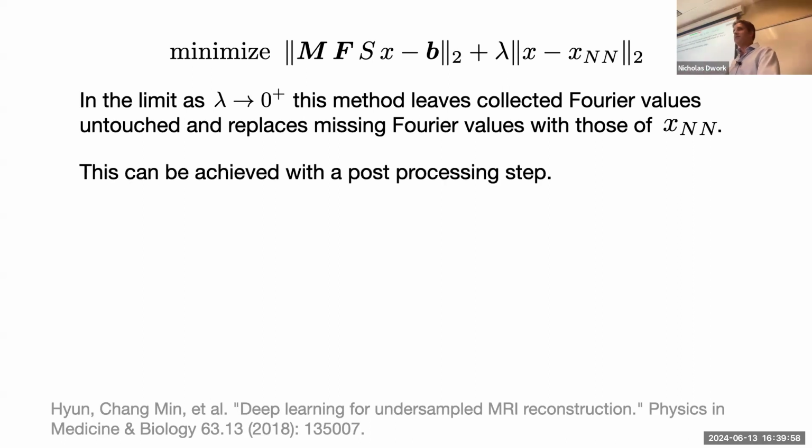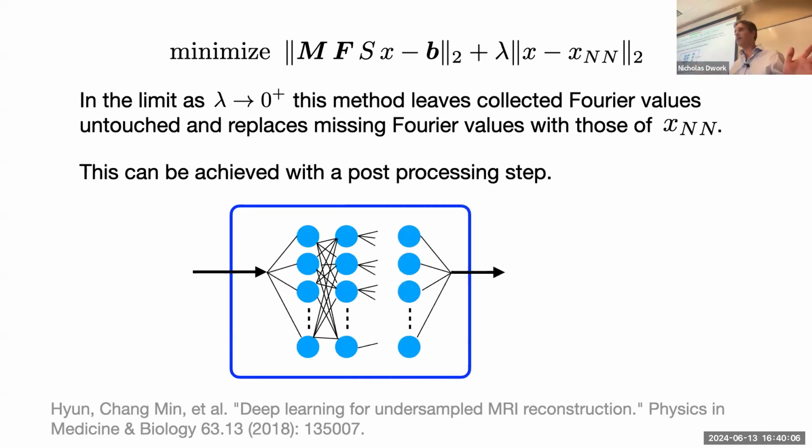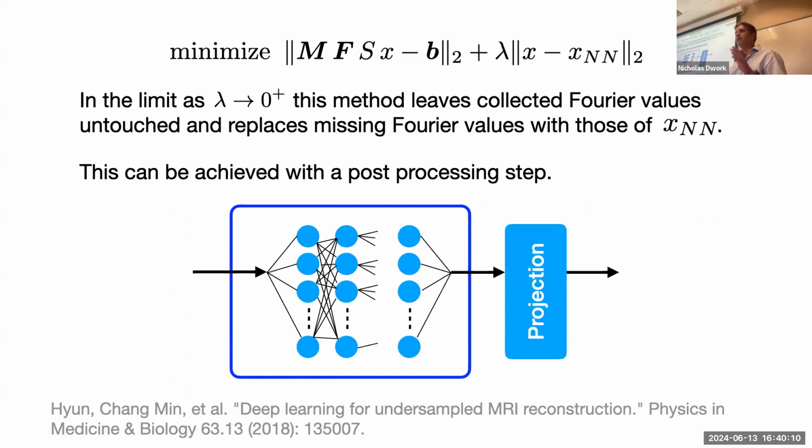You don't need to do that by solving, finding the limit of an optimization problem as lambda goes to 0. This can be achieved with a post-processing step. You have your neural network, and then you do a projection. You take the result of the neural network, and you do a Euclidean projection onto the set of data consistent images.